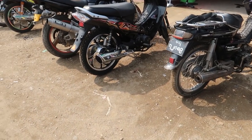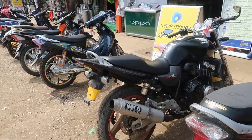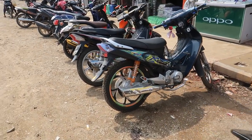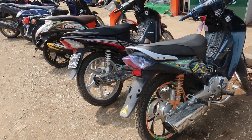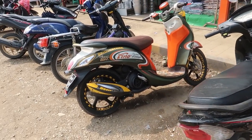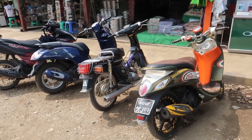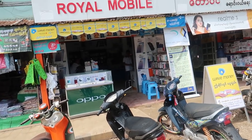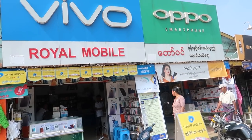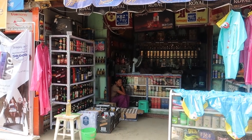So this type of bike is very common here. These types of bikes are seen in Vietnam, Thailand, Cambodia as well. This is some electronic stores here. These are some liquor stores.